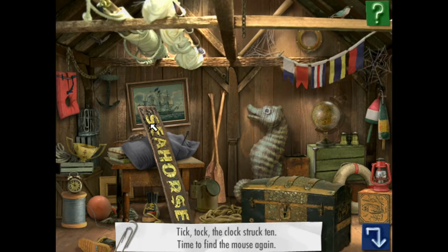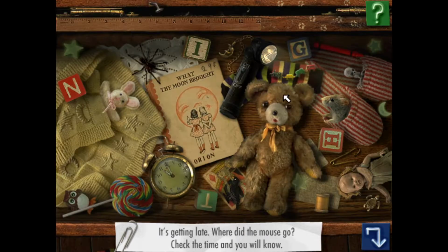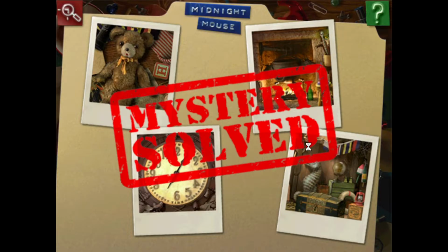Clock struck 10. Where's the mouse? Right there? It's getting late. Where did the mouse go? Check the time and you will know. Huh? Not here? There he goes. Yep, he just returns to his position. This mystery is solved.